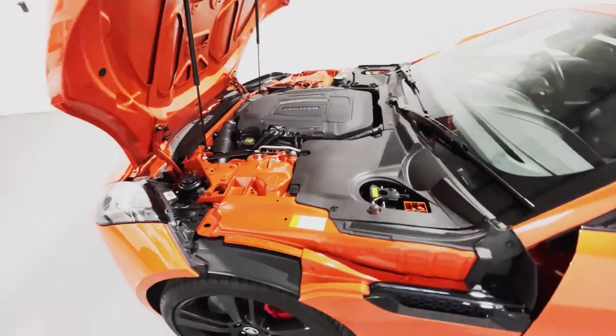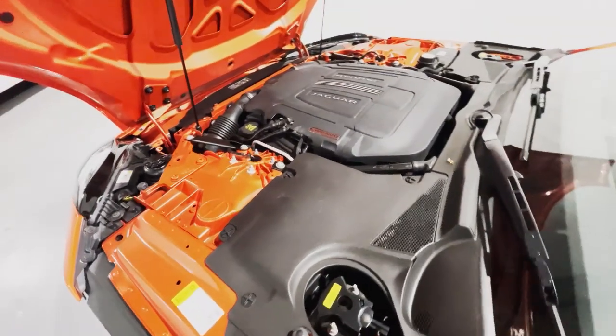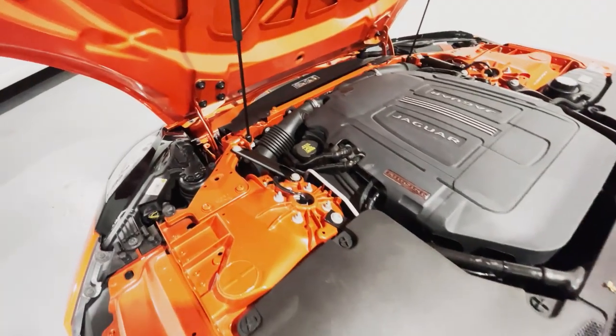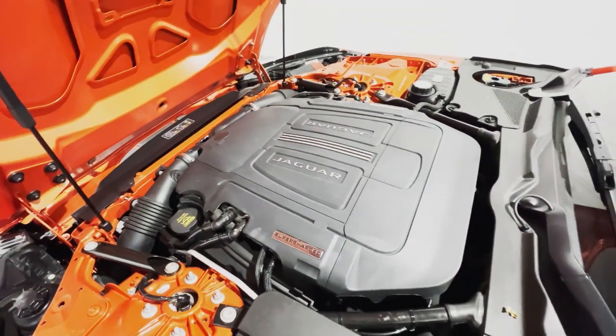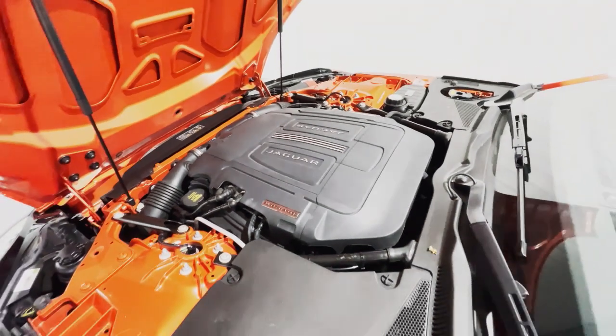Again, under the bonnet, you can see everything is in stunning order. Great service history with this car. It has passed all of our inspections and tests without issue. It drives just brilliantly well.